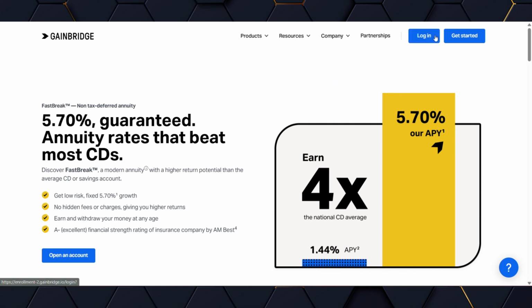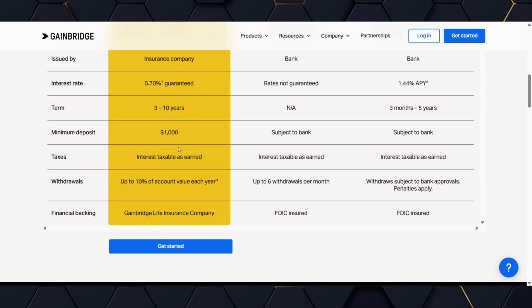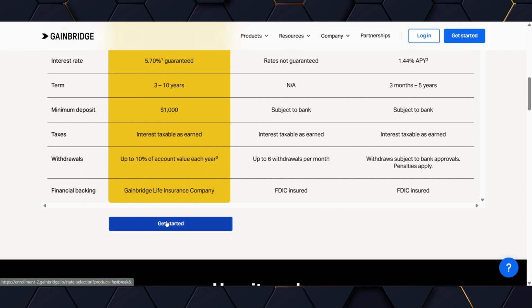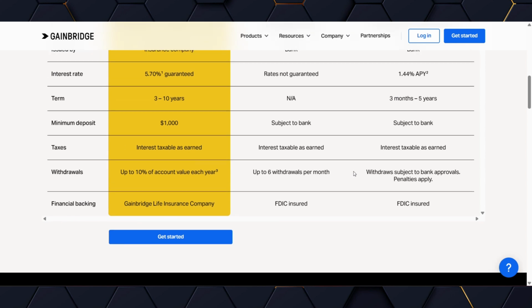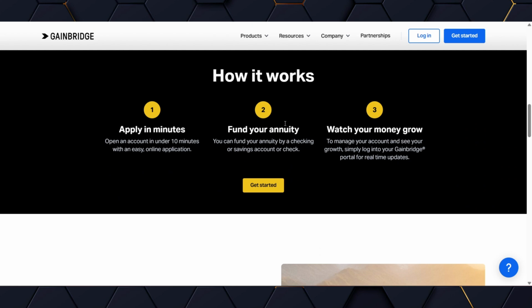Let's dive in. Gainbridge Fast Break is a digital platform that offers fixed-rate annuity products designed to help you grow your money safely and predictably. One of the standout features is its simplicity and transparency. You can open an account with as little as $1,000, making it accessible to a wide range of investors.